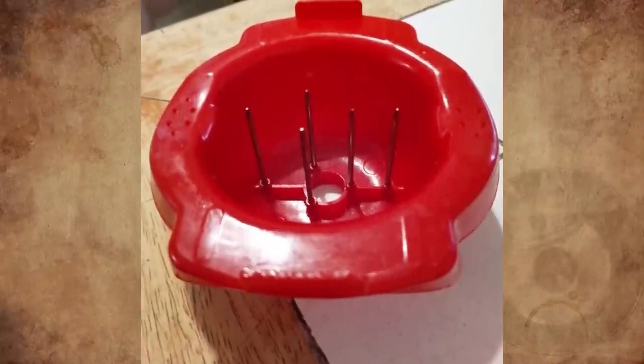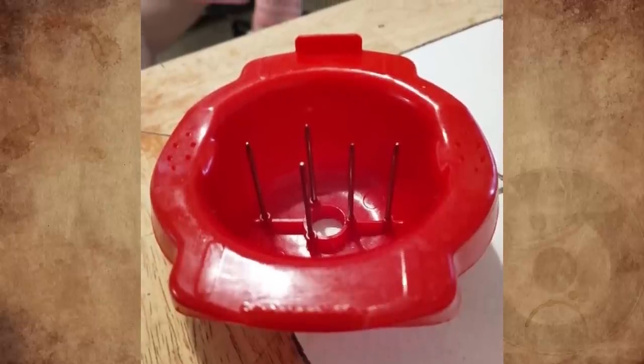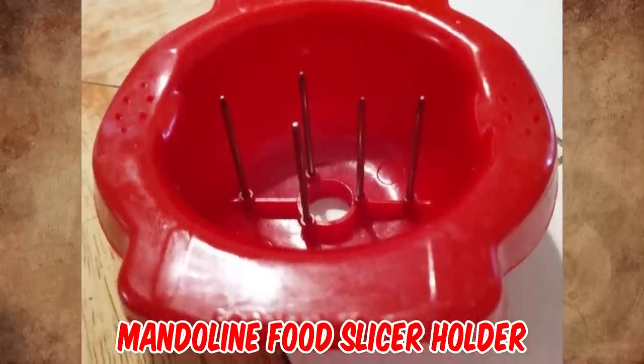What is this kitchen item? About the right size to hold an orange with 5 pointy spikes. It holds fruits and veggies to be sliced on a mandolin food slicer.